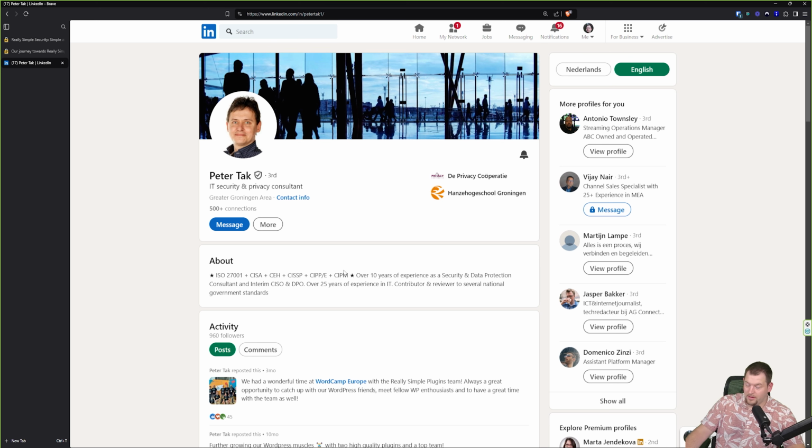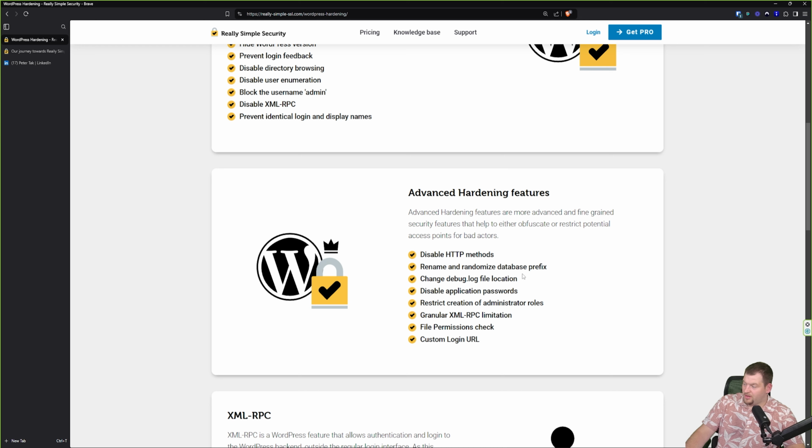So the first feature is WordPress hardening. And when we open it, you can see some basic hardening features which many plugins can include, right? But now you get everything in one nice package. Then also you can get advanced hardening features, for example, disable HTTP methods, rename and randomize database prefix, which I don't usually use. In my opinion, it is not really a feature that is necessary because you can still find the database prefix if you know what you're doing. But yeah, it is there. Many people want to use it, so it's there. But there's no problem for me.